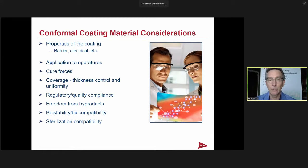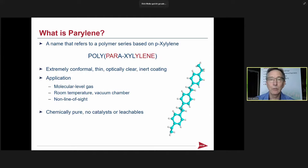Which brings us to parylene, which is a shortened way of saying polyparaxylylene. It's an extremely thin conformal coating that's deposited in a gas phase process, which I'll demonstrate, put down at room temperature so the substrates see no elevated temperatures. It's very flexible. It's a polymer that goes down very thin, and it's very pure as well.